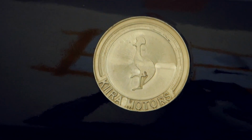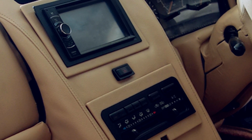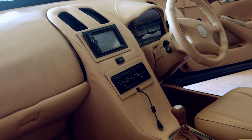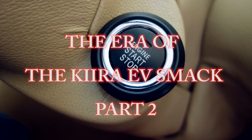On episode 2 of the Kiira EV SMACK, we shall focus on the cool engineering that makes this car move, the lavish interior design and infotainment, and last but not least, the future and reality of having several such cool cars hit the streets of Kampala. This is Roger for Tech Jaja, and this is the Kiira EV SMACK series, part 2.